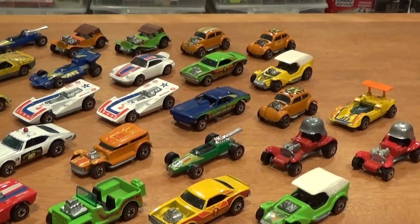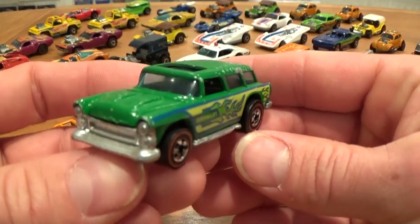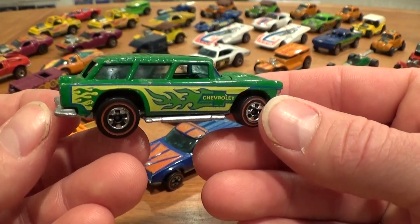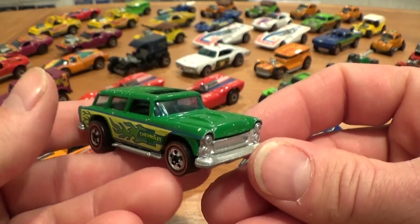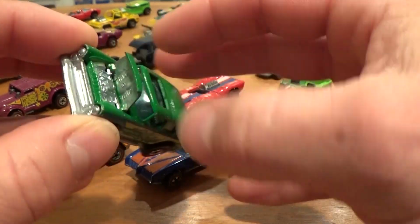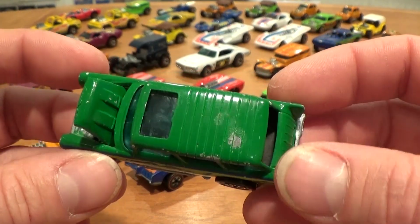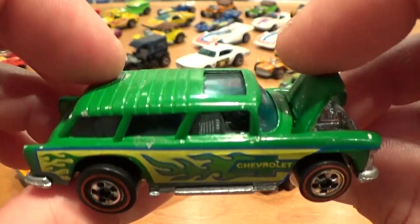Let's take a closer look at some of these awesome old cars. The first car we're looking at is this Alive 55. Originally known as the Classic Nomad in the Redline Spectraflame years. This casting was first developed in 1970 and its last usage was in 1978 until it was retooled in 1991 and is currently used to this day. This first version has an opening hood, metal engine in there. All these cars feature pretty much a metal base except for the ones I'll note otherwise. Unfortunately, mine has a bit of a blemish on the roof. Adds character, I say. Sweet little casting.